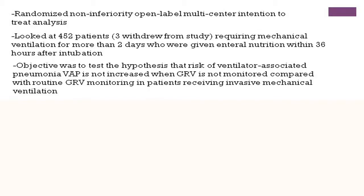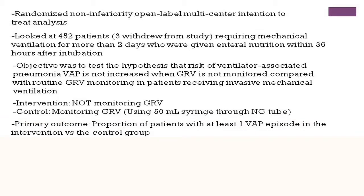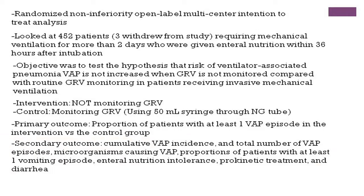And so the intervention group was not monitoring the GRV. The control group was to monitor, and they used 50 ml syringes through an NG tube to draw the residual volume. Their primary outcome was the proportion of patients with at least one VAP episode in the intervention versus the control group. And they measured other secondary outcomes, including cumulative incidence, total number of VAP episodes, the microorganisms, and other factors.